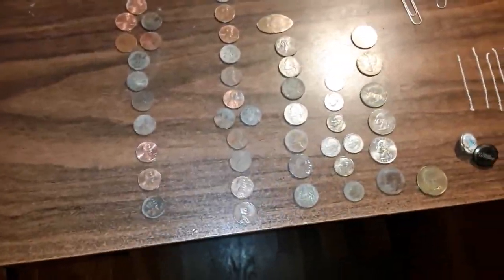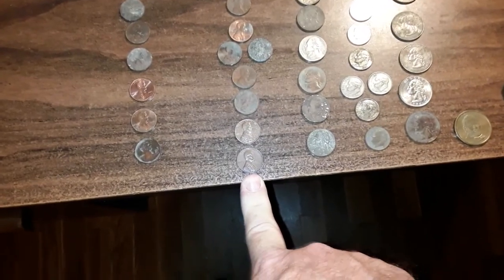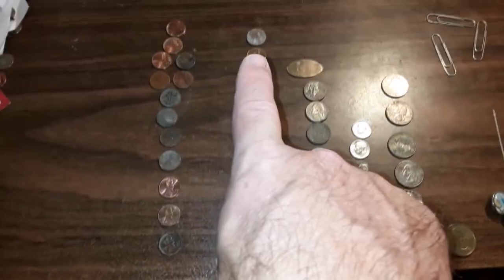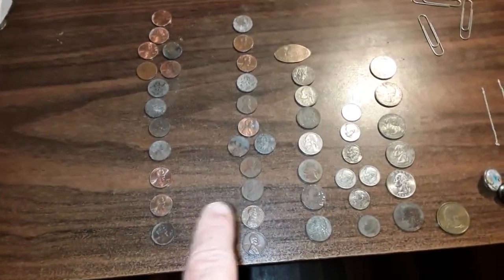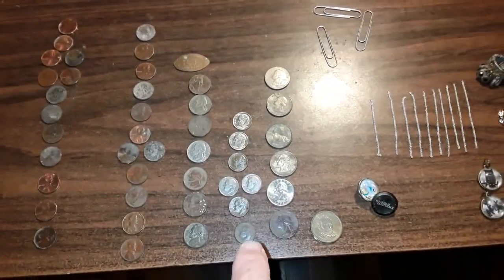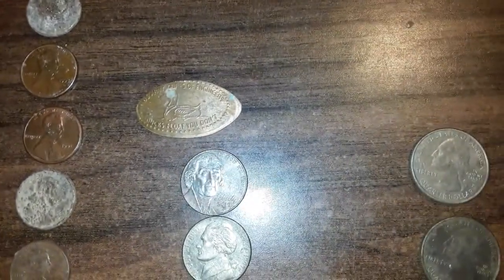So here are all the coins that I found. My oldest coin is this penny right here. It's a 1959, and then a 69 and a 79. I put them in order of oldest to newest. Had to do two rows of pennies because I had so many pennies. Didn't find any wheat pennies, which is kind of sad. I like wheat pennies. There's the nickels and dimes and quarters. Here's that dollar coin I found at the fairgrounds. Here's that squished penny I found at the fairgrounds. I'll get close so you can read it.